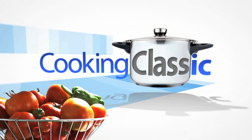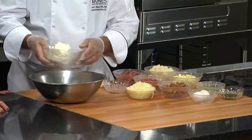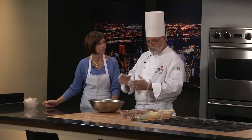We are back and we're about ready to mix the ingredients for our Italian Easter pie. What do you like to put in here first? So I'm going to start off with the ricotta cheese. We'll do the mozzarella. Salt and pepper. I'm just going to add two eggs. And then I'm going to start to mix this just to kind of get everything working.